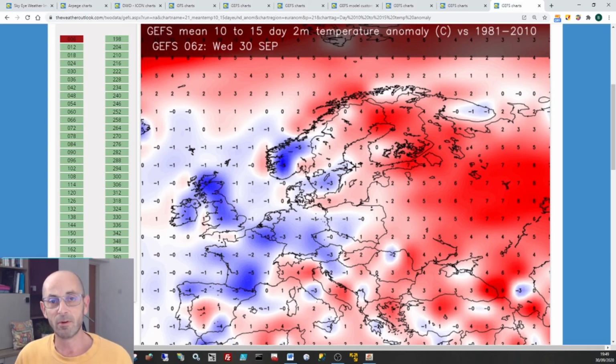So to summarise all that, in the short term it's a very, very unsettled picture. There could be some large rainfall totals during the next 4 or 5 days in southern England particularly, with over 100 millimetres in places. That could well lead to some flooding. The rain's going to be combined with strong winds at times, and there will be gales in places. But as I say, I think the focus is really on that significant rainfall.